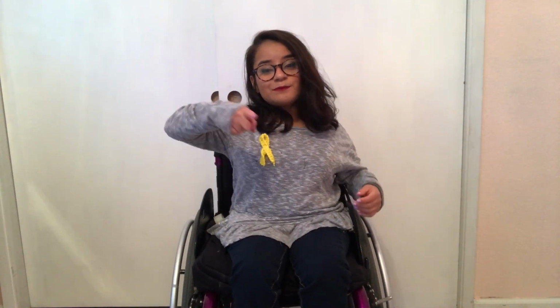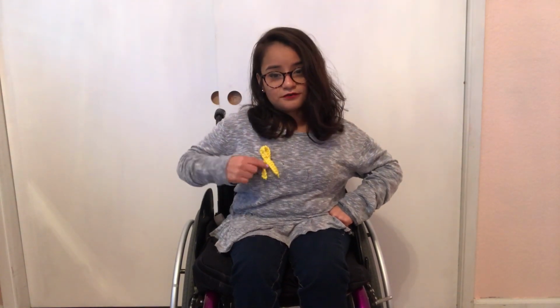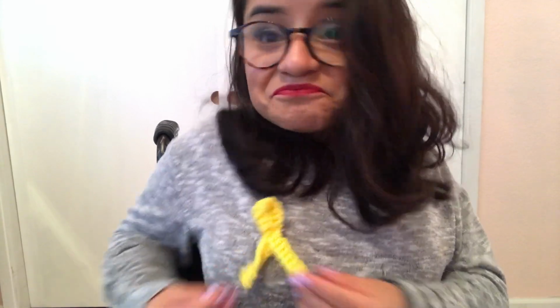And another quick reminder here to rock your yellow for Spina Bifida Awareness Month. One thing that I learned about myself is that I don't own a lot of yellow clothes, or any bright colors at that. 90% of my wardrobe pretty much consists of black. But that's no excuse, so instead I knitted myself a little yellow ribbon. I'll give y'all a closer look here. It's not the best looking thing, but I tried.